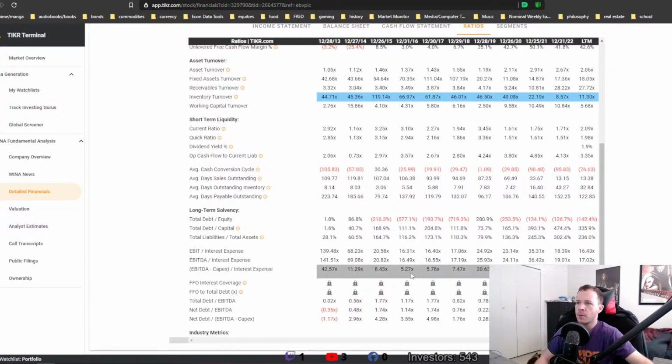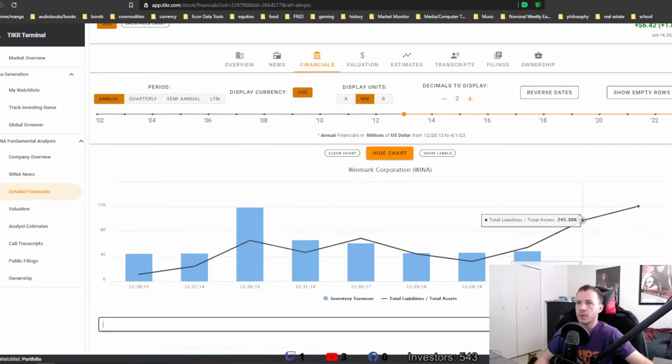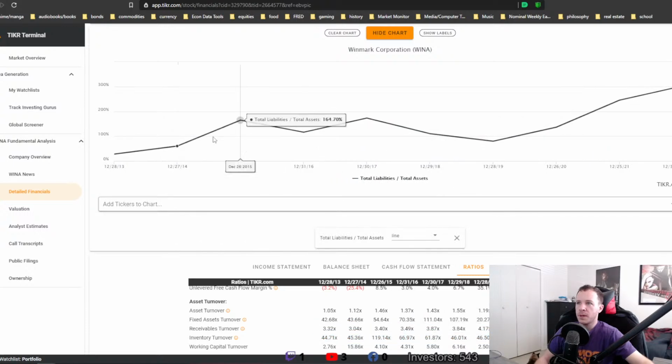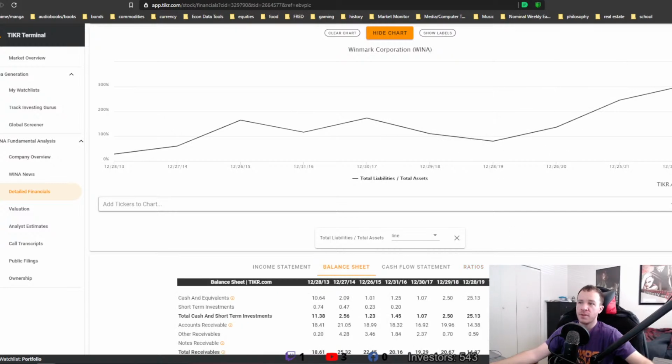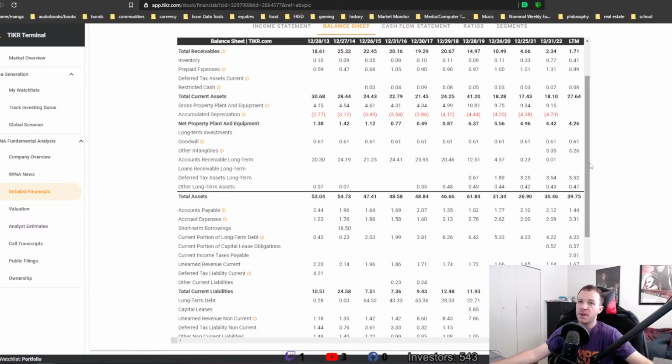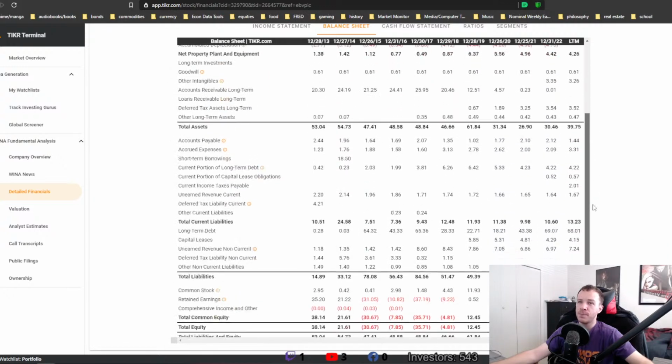I want the big liabilities though. Big liabilities. They have negative equity, significantly negative equity. And that's not very attractive. Unless there's something about that business model that maybe explains it. It's possible.